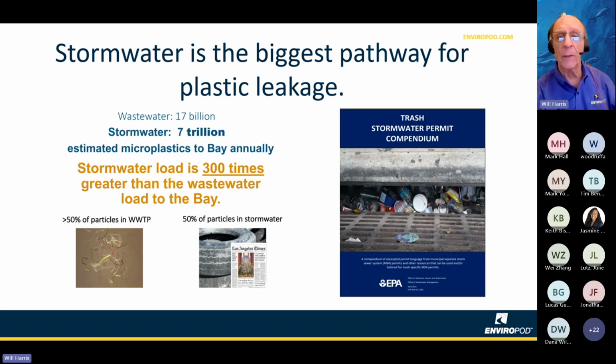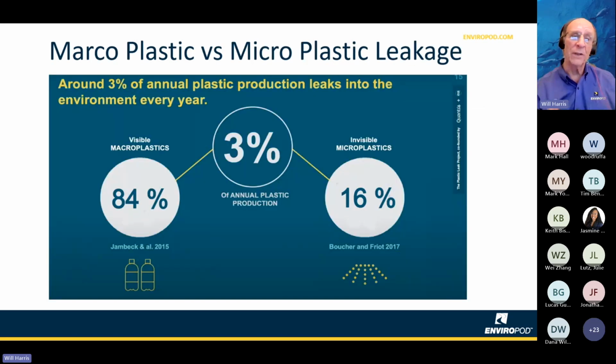Stormwater is the biggest pathway for plastic leakage overall. In terms of the volume of stormwater that conveys trash to stormwater loads, it's 300 times greater than wastewater to load pollution into a bay. So that gives you the essential importance of why we need to address this issue by retrofitting catch basins. It's really important.